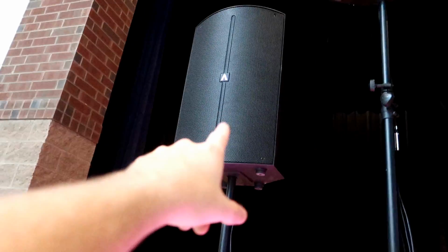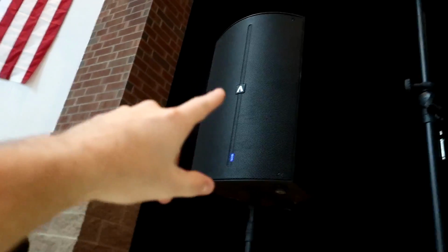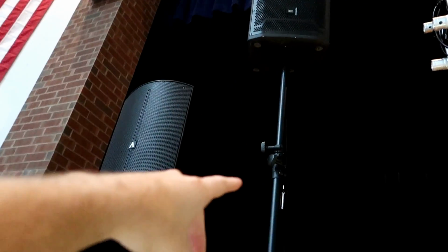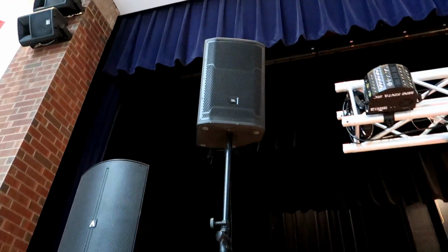So starting left to right, for our highs and mids, we're using the Avante A15s. These are going to be running on 100 Hertz crossover high pass filters. So you got the Avante A15s basically doing the side fill on the side. And then you got the main speakers, which are the PRX 712s. We got them on the downward tilt, raised up in the air. So those are shooting down at basically the center of the dance floor.